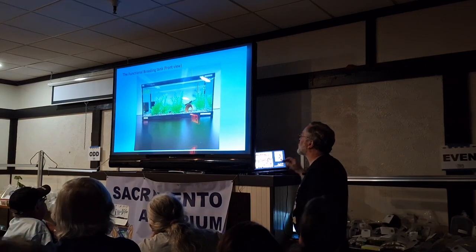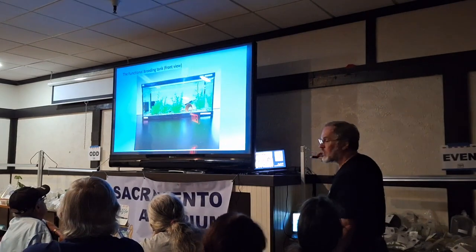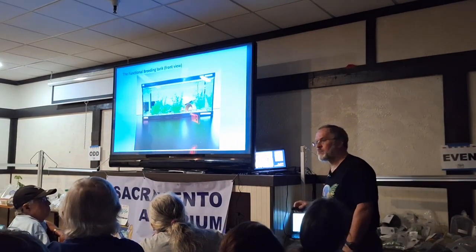So here is the functional breeding tank as viewed from the front. What have you got in there? You've got, for Eleanor, there are our plastic plants, okay? You could put live plants in there.